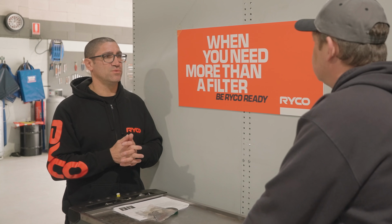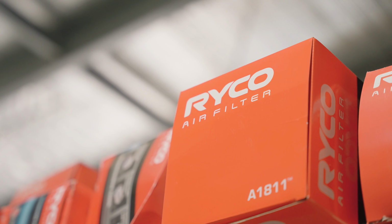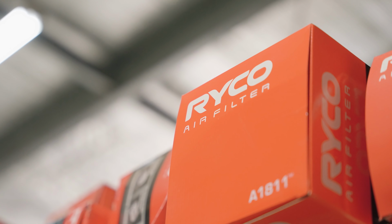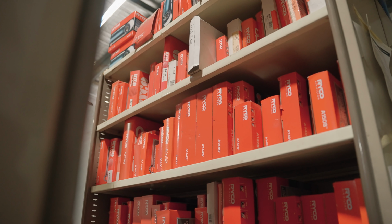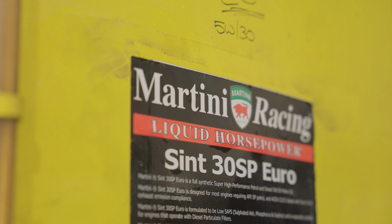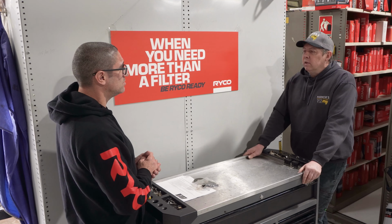So obviously we've had a look around your workshop, and filters and oil are the two main parts to a servicing business. Tell us a bit about your relationship with Ryco and Martini. We really enjoy the product. They do 99% of what we need. They're easily accessible, and their warranty and their guarantee is second to none. And same with Martini. They're just a really good supplier. They're local. We get really, really good service off them. That's what we like, the service from both.